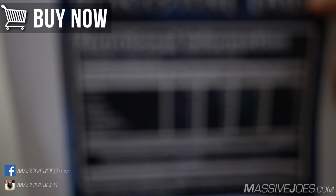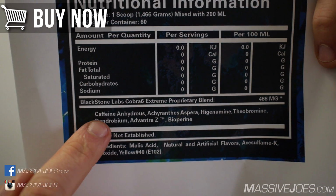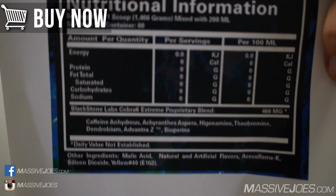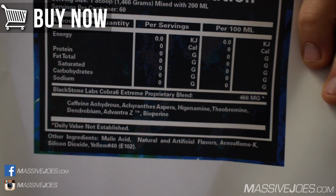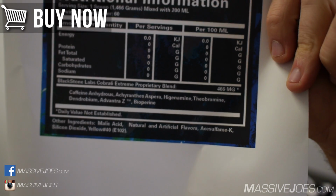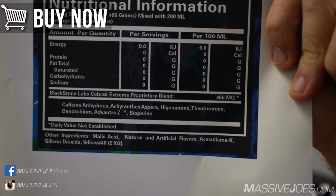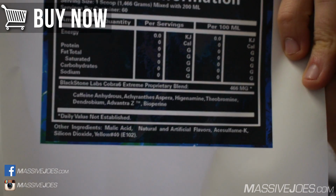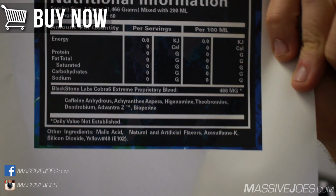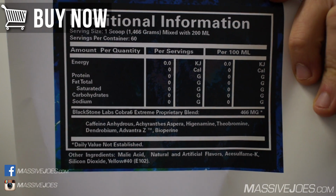Moving right along. So what you need to know is 0 carbs, 0 fat, 0 protein, 0 calories. Let's get into the juicy stuff down here. This is Blackstone Labs Cobra 6 Extreme proprietary blend in a 4.66 milligrams, viewers at home. I will point out, as Blackstone Labs do with all of their products, it is a proprietary blend. They have come forward and let us know how much caffeine is in there, which allows us to make some deductions about the dosages of everything else, but we don't know exactly what's in it. So I'm gonna go through each of the ingredients real quick, tell you what they're supposed to do. We can't really discuss any more than that because we don't know if they're properly dosed.